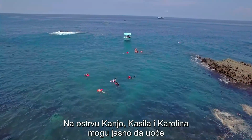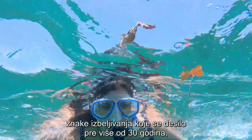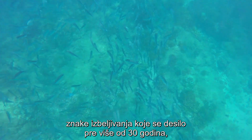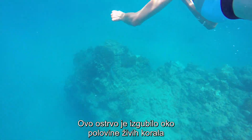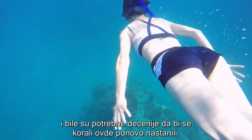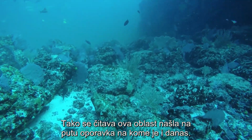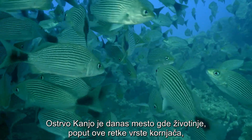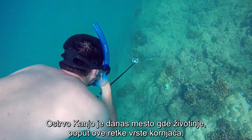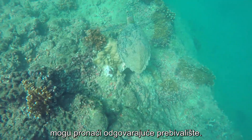Back at Kenyo Island, Kassler and Caro can easily see the signs of a bleaching event that happened more than 30 years ago, in the 1980s. Kenyo lost about half of its live coral, and it has taken decades for new coral to recolonize, putting this area on the vibrant path to recovery that it is on now. Now, Kenyo Island is a place where species such as this rare hawk-nosed turtle can find a suitable habitat.